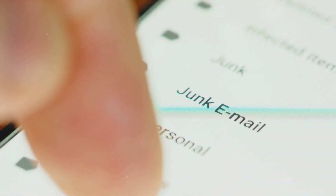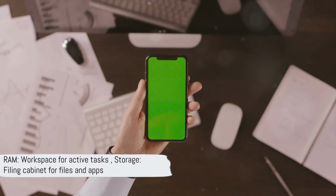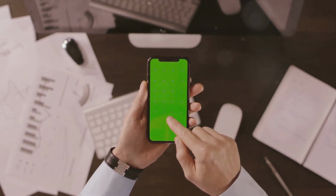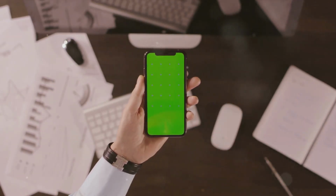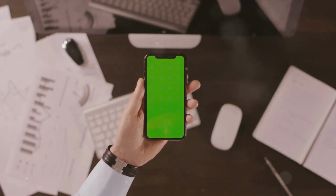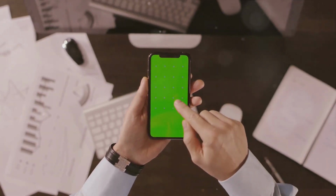It's where all your files, photos, videos, and apps are kept when they are not in use. The larger the cabinet, the more stuff you can store. So, what's the difference between RAM and storage? Well, RAM is temporary. It's cleared each time you power off your smartphone. Storage, on the other hand, is persistent. It holds onto your files and apps even when the power is off.